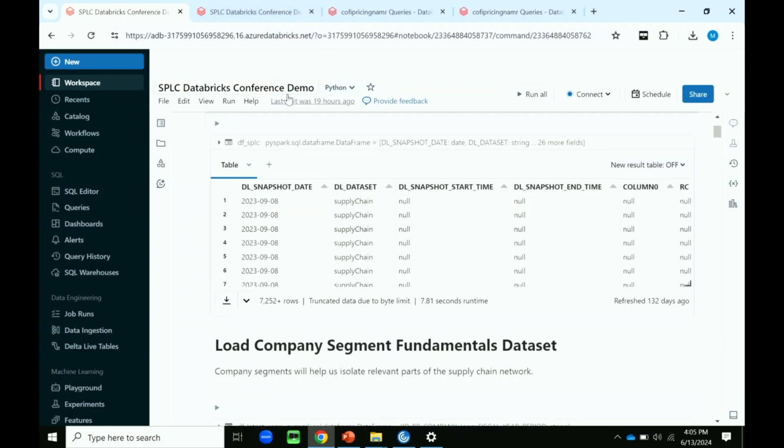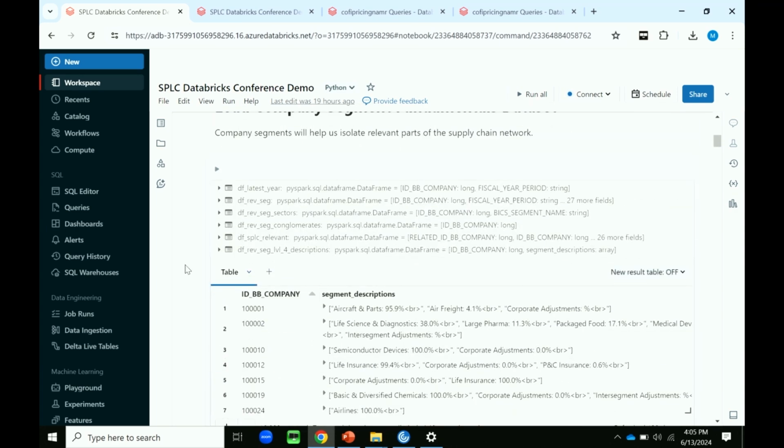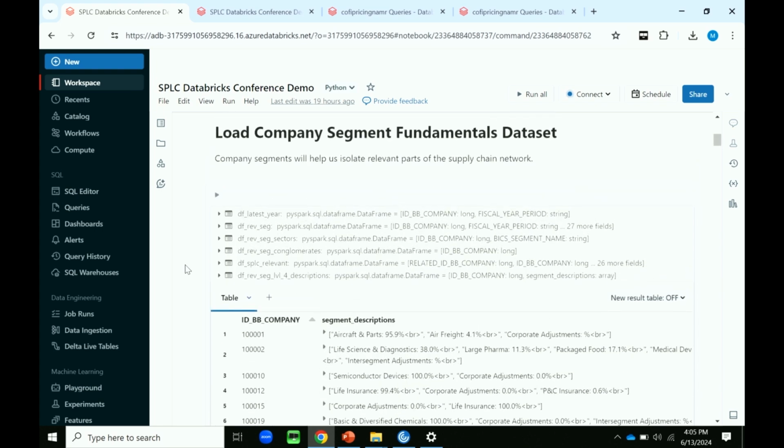Now, or research use case, period. So the next thing that we'll do, and I won't go into the details around each one of these data sets the way I did with the supply chain, is we're gonna look at the company segment fundamentals and we're gonna tie that in. The question here is just where are people driving their revenue from, right?